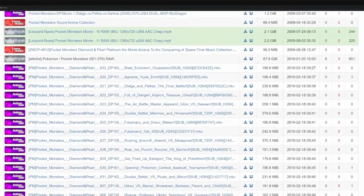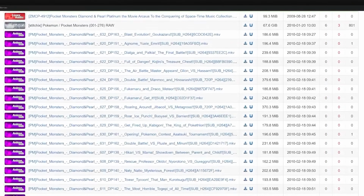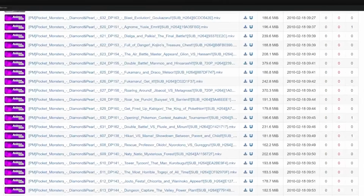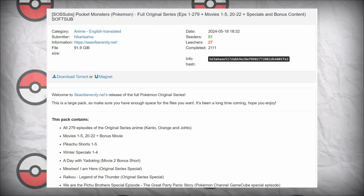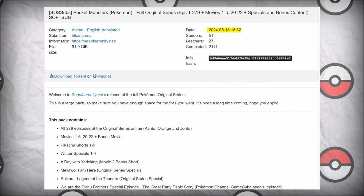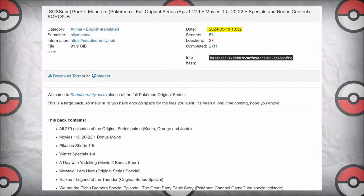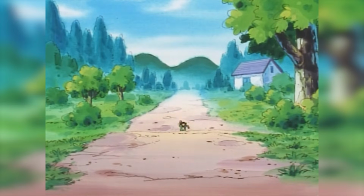I concluded that rips from this time period were likely all using the same sources, so I decided to see if any new torrents would differ their source options, given the possibility of streaming and digital rental services providing higher quality sources, and I seem to have hit gold straight away with a torrent from the group SOS Subs. Released in May 2024, the source for these episodes don't appear to be coming from the KidStation rip, with the lack of a KidStation logo appearing in the top corner throughout the episodes.